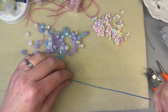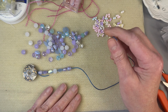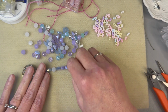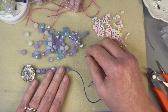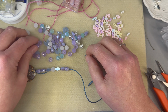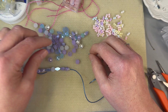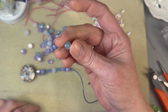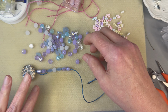And then we'll do that one. So now we have this little segment here, and that's pretty. So this will probably end up being like two segments, right? I think it's going to end up looking pretty cool. I do want to use some of these really beautiful opaque beads and even some of the crystal ones. I would really like to work these in, but I'm not sure where. So we're going to look at that in a minute.